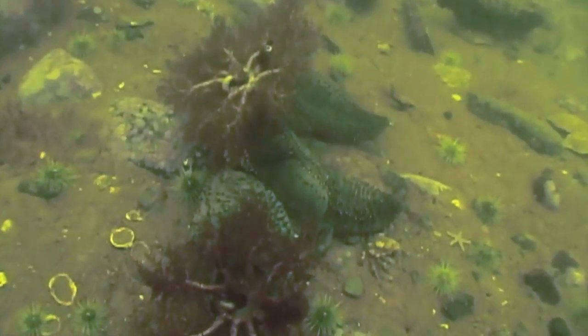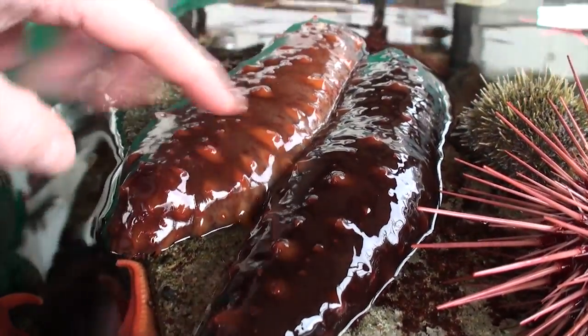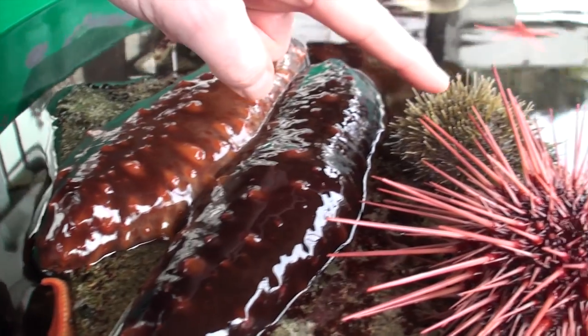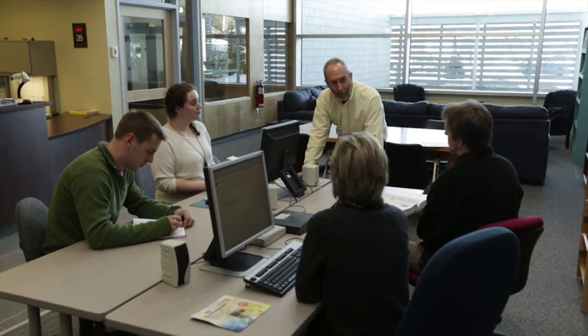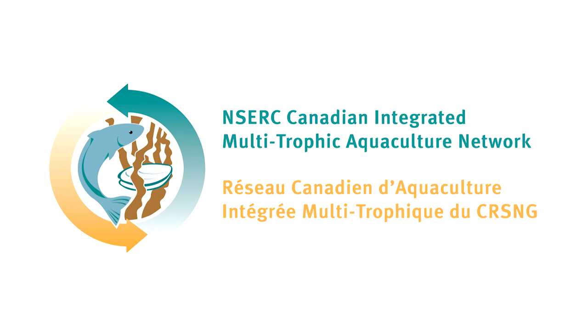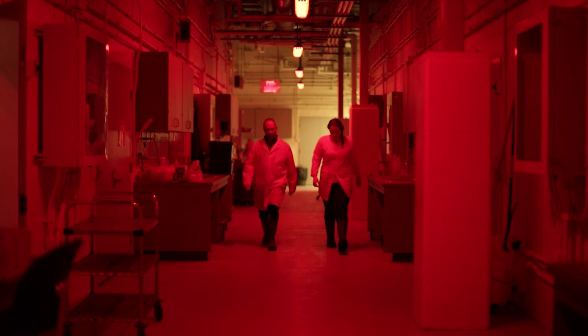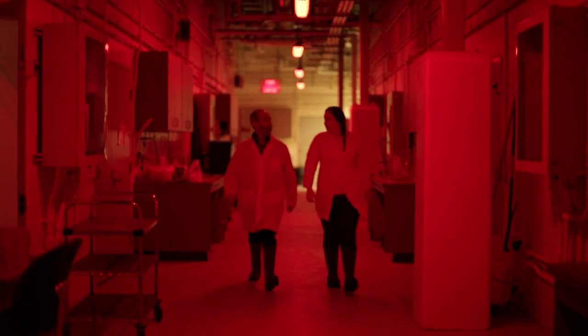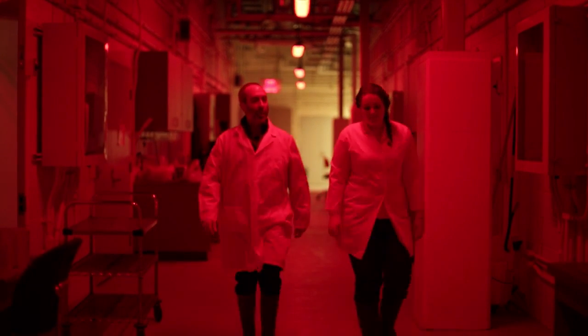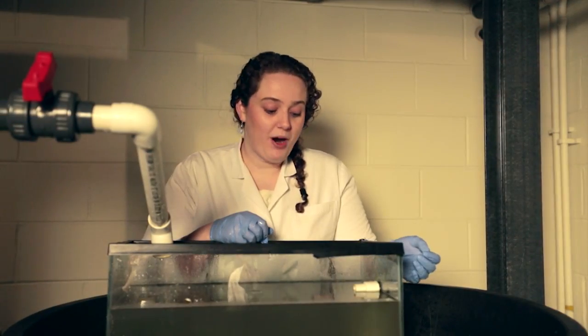To determine how effectively various deposit feeder species can recycle fish waste within an IMTA system, research projects were conducted by master's students on both east and west coasts through the auspices of the Canadian IMTA network. Under Dr. Robinson's supervision, master's student Emily Nelson recently completed her studies of the northern sea cucumber at the St. Andrews Biological Station. I just finished my research and it's really promising.